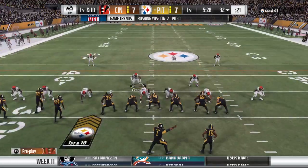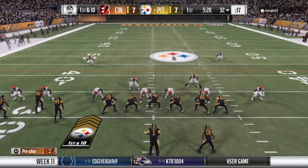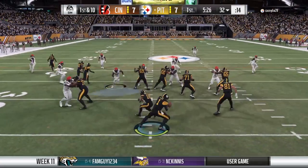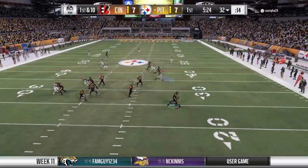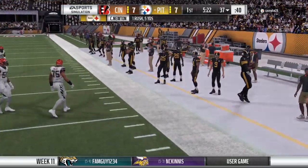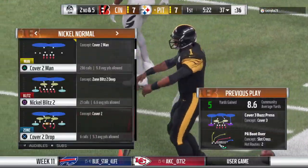Possible run anticipation here as the D-line sandwiches together. Now a play fake here on first down. Rolling to his right. Room here to run. And he gets this up across the 35 before he's out of bounds. He'll get 5 out of the scramble.